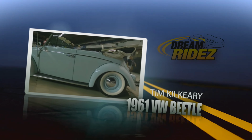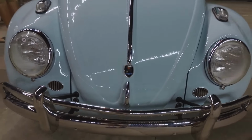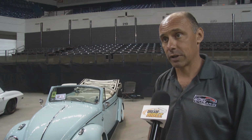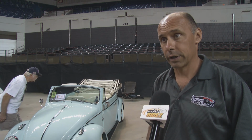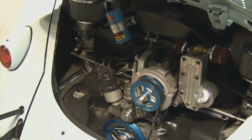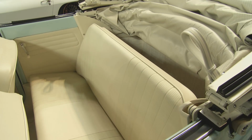Time now to wrap it up with our final pick from the NSRA Circle of Winners. It's a 1961 Beetle convertible. It's got a 1776 dual carb motor in it, a narrowed front beam, drop spindles. It's got drop plates in the back, so it's lowered about 4 inches all the way around.